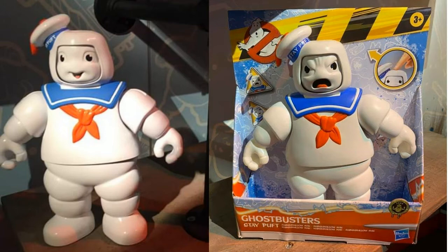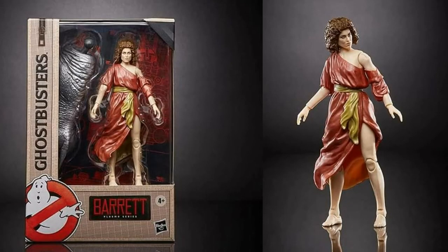So the next one we're going to talk about here is the plasma range. So these are the Ghostbusters plasma figures from Hasbro. So I'm assuming this is Hasbro's Ghostbusters equivalent of the Star Wars Black series. Instead of calling it the Ghostbusters Black series, I've just called it the plasma range. So these are the deluxe, top of the line models with high articulation, extreme detail. So the first figure here we have is Dana Barrett.